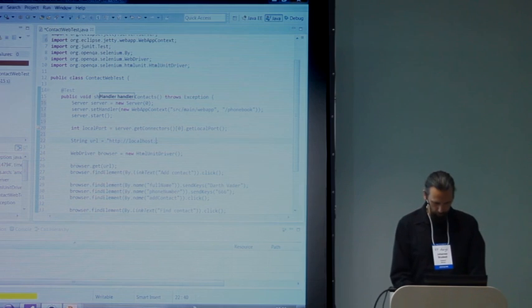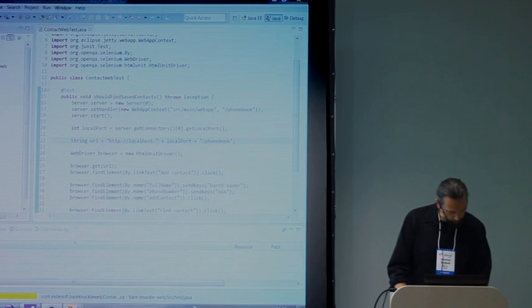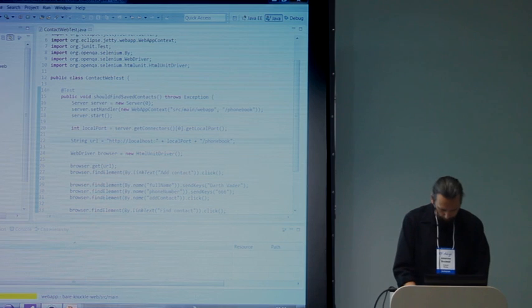Localhost plus local port plus /phonebook. And I just remembered I've done this demo before and I forgot to delete my web app.